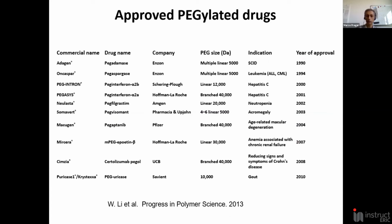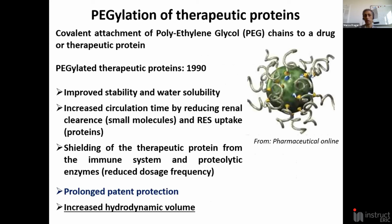And why PEG? PEG is useful because the conjugation with the polyethylene glycol chain improves the stability of the protein, improves the water solubility, and increases the circulation time by reducing the renal clearance. This is important for small proteins, for example, but more important, it prevents the uptake by the reticuloendothelial system. Moreover, PEGylation prevents the hydrolysis of the protein by the proteolytic enzymes that are present in the bloodstream and the extracellular fluid, and also shields the protein from the immune system.